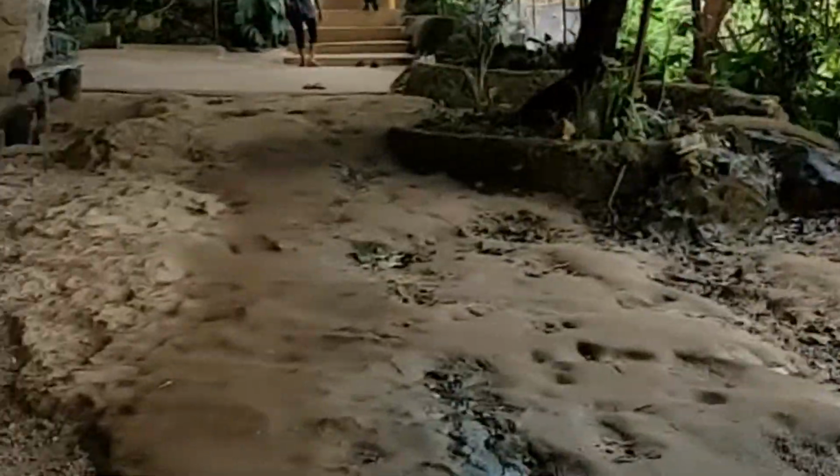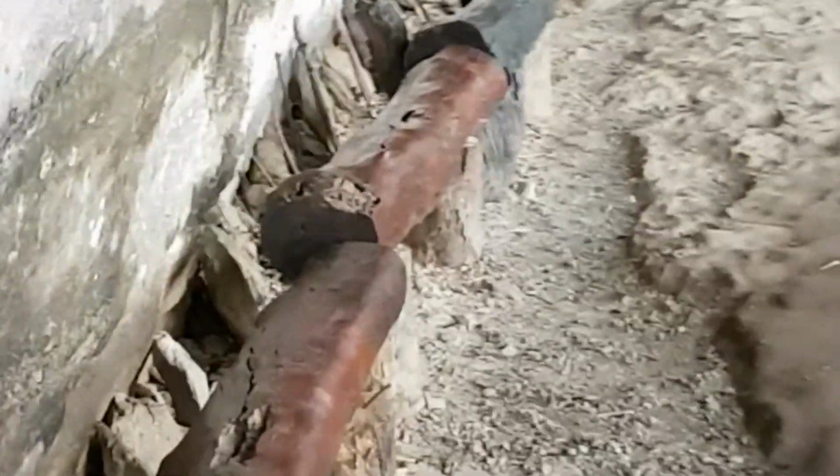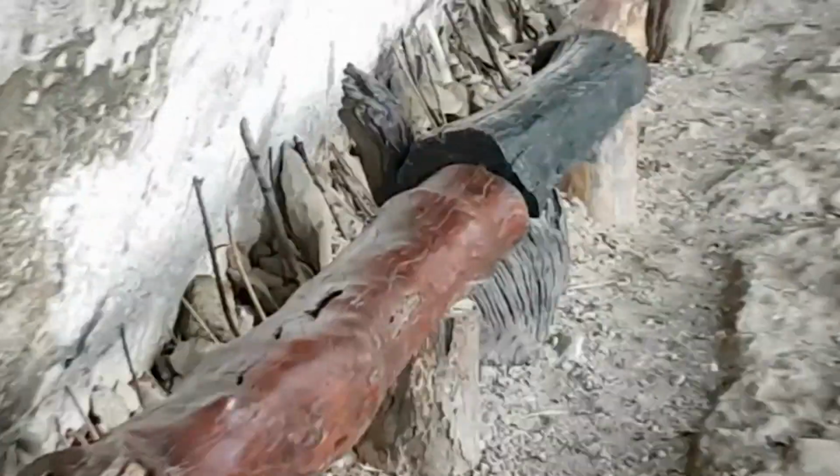Now, we seem to be here, somewhere. Where are we? It's a toilet block and some rubbish bins. Looks like somewhere to sit down here, but we're still going on, no time for sitting.